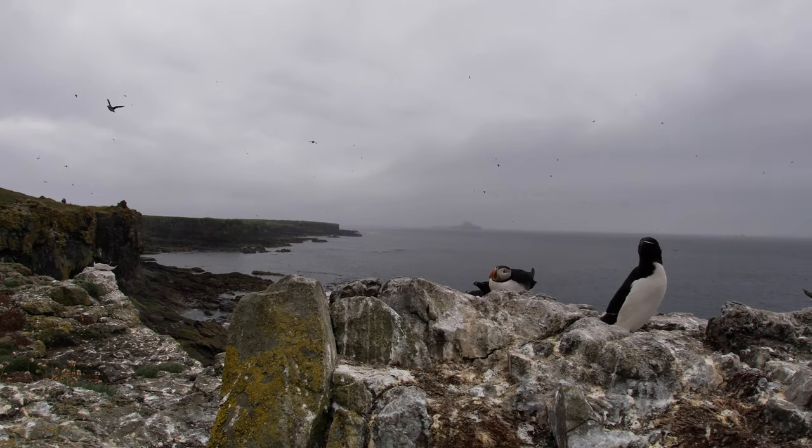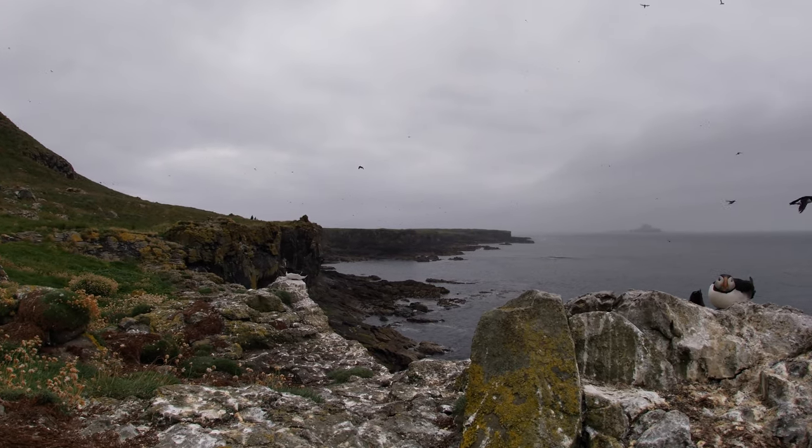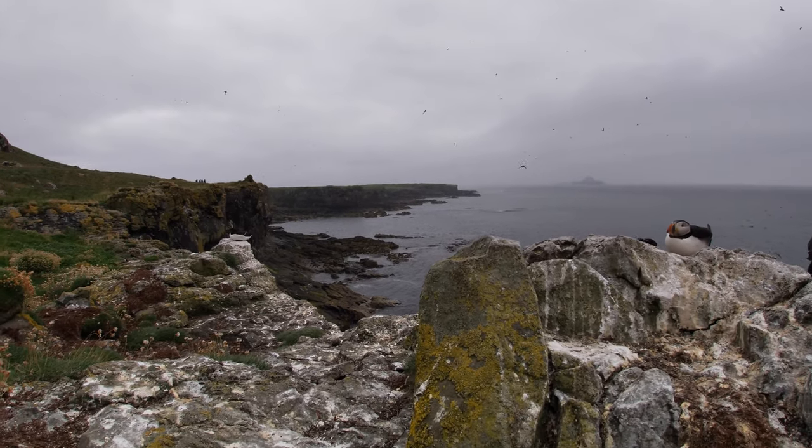So what I want is the puffin to land on the edge of these rocks here, and then hopefully I can get a shot of it with the rest of the island in the background. At least that's what we're trying to get anyway. Hang on, the puffin's moving, so it might go into position. I'll talk to you in a second.